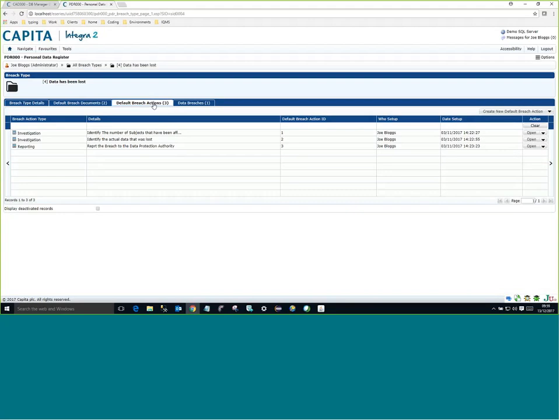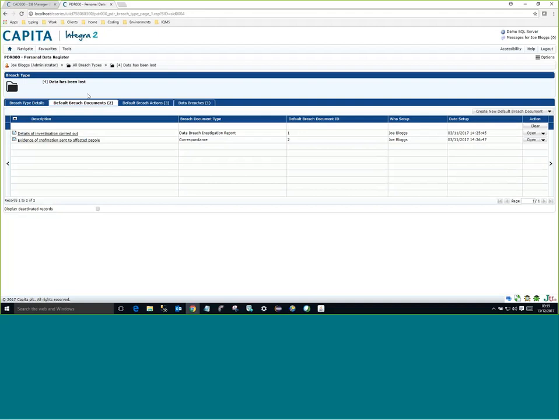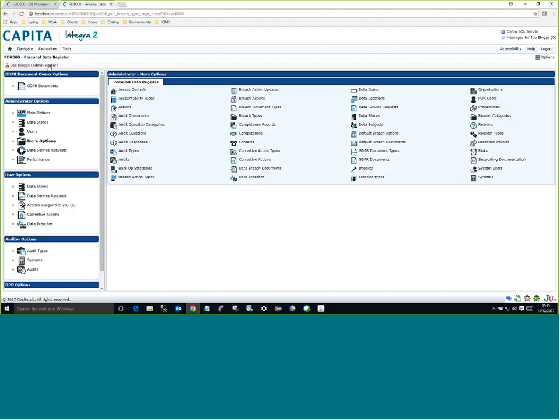And then there's potentially different actions that need to be taken. So you can set up these default actions and these default documents so that when you create a data breach, it automatically sticks them on the data breach, and then you can start carrying out those actions, filling in the documents and doing what you need to do, rather than a data breach happening and everybody goes, oh, data breach has happened, what do we do? You've got it in the system, it's built into the system. When you create the data breach, it tells you what you need to do.